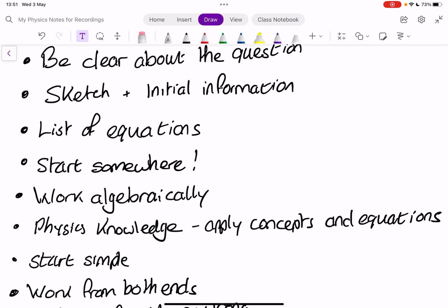Or, something like F equals ma, start with a simple equation. You might not know the force, the mass, or the acceleration, but you can build things into that until you can link the thing that you want to the information that you have.